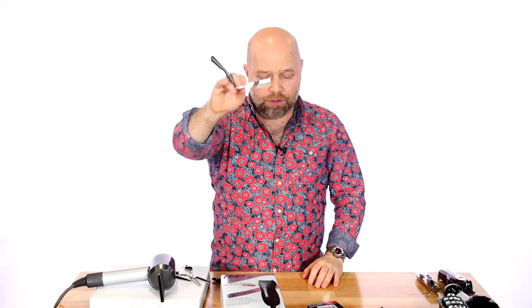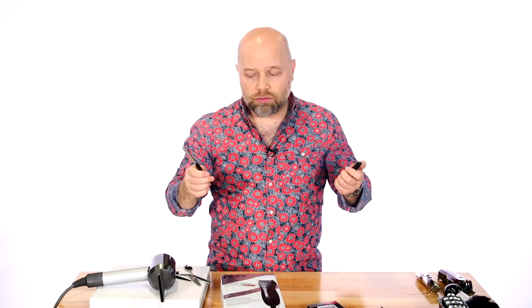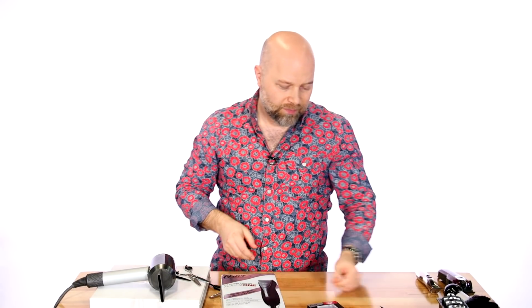Very, very popular. You do need to buy blades. It will come with some blades, but you have to restock on blades. So you got to make sure you're ordering those over time too. So razors are really, really important.